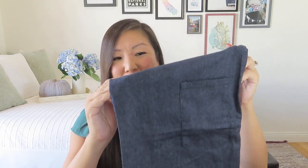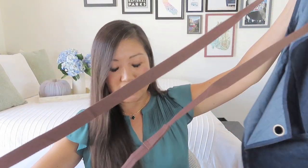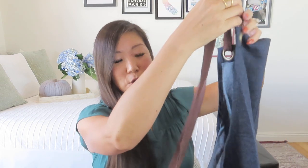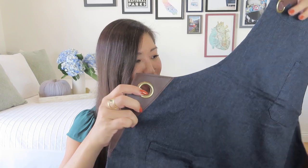So I do love this dark denim. I think I've gotten a version of this before. It does have this little strap on the inside so that you can hang it if you want to. And then it's got these straps, which I will say the first time I got this one, it did confuse me a little bit, but basically you can crisscross it across the back, and then it goes into these grommets on the front, and then you can crisscross it across the front if you want to, and then tie it in the back because the straps are super duper long. So it does not matter what size, one size does fit all.